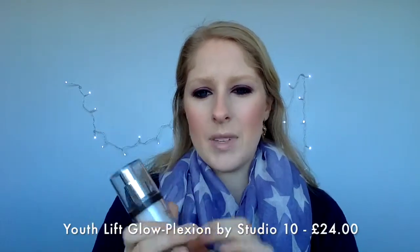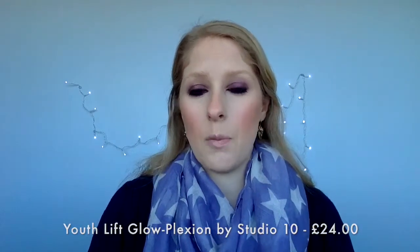So I'll try and do it in order. First of all, at the minute I'm using a primer. This one is by Studio 10. This is a bit more high end, but I thought I'd be honest on what I'm using at the moment. If you're in your teens, you don't need a primer. Just a bit of powder is fine. You've got gorgeous skin, so you're fine with that.